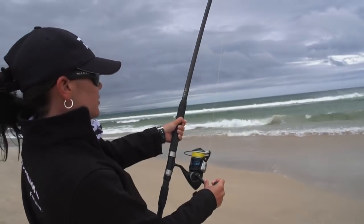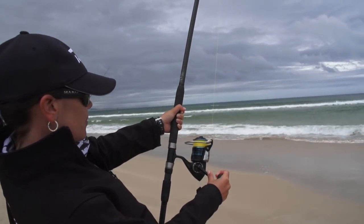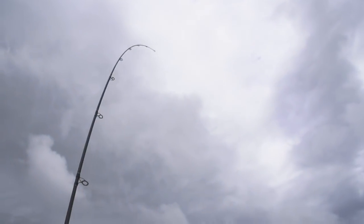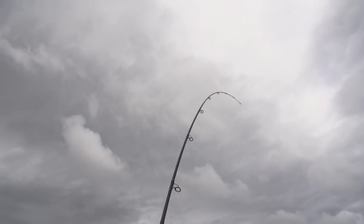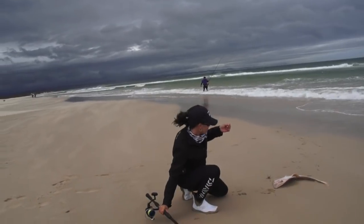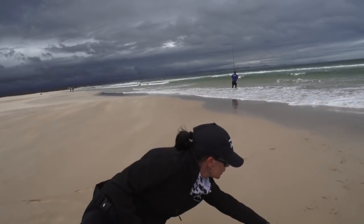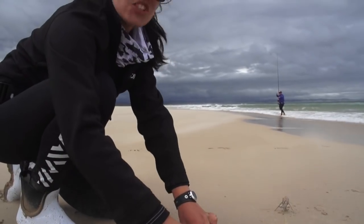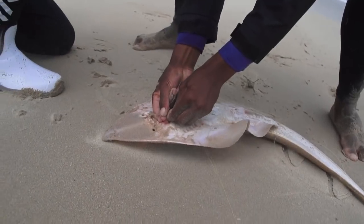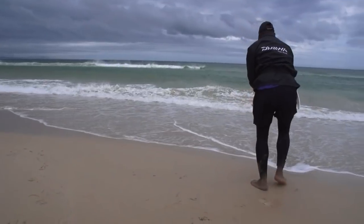Got picked up. Another one of those sand sharks, but I think with the water being so cold, it can give you a bit of stick. It's actually quite a good fight. Little chocolate blobbait.